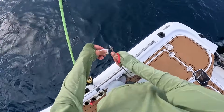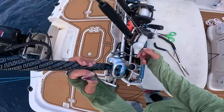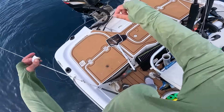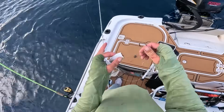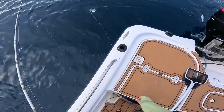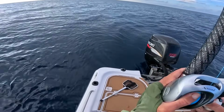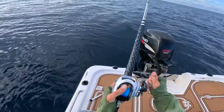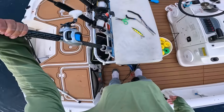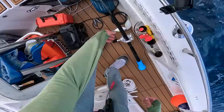So I'm gonna try a lighter setup now, just for at least a few minutes to see if maybe I can get at least a smaller grouper here. I still have an 80-pound fluorocarbon leader on here and I'm using 40-pound main braid. Oh, I got something good here. Oh, I lost them. Back to the big guns.